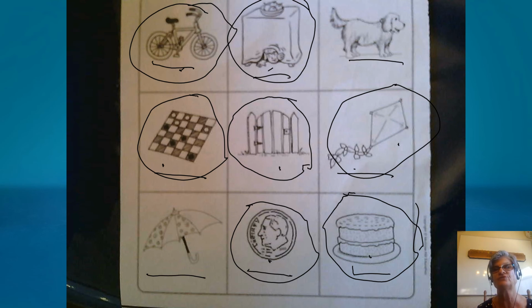Again, make sure you've circled the bike, the person hiding, the game, the gate, the kite, the dime, and the cake. I meant kite before. I think I said cake 2 times.